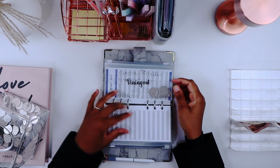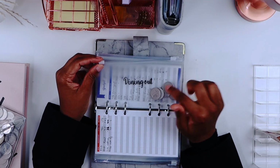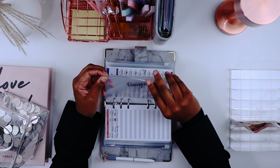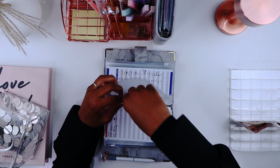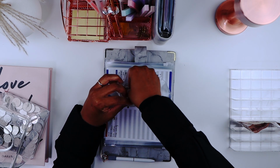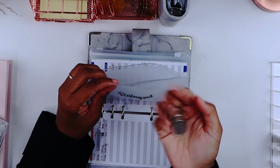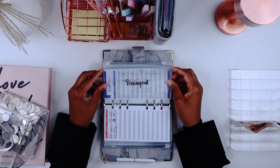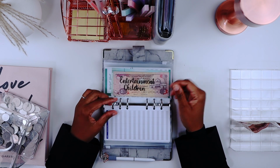Personal is done. We dined out. I know we usually don't do a lot of dining out, but I said, hey, why not? Got a little money. I put a little money aside. We could do it. So we got some coins. How many dirhams? It's like 5 dirhams. Yeah, 5 dirhams. It's going in here. It's dining out done.